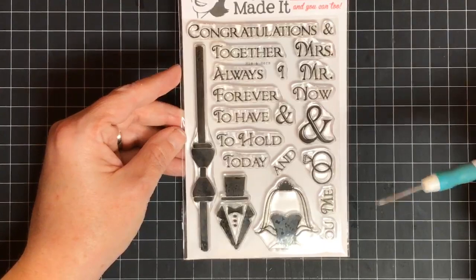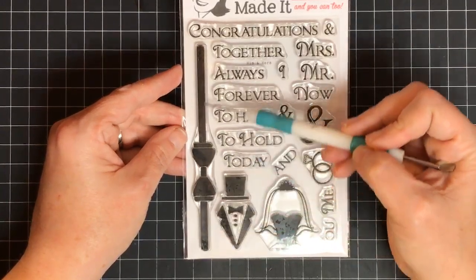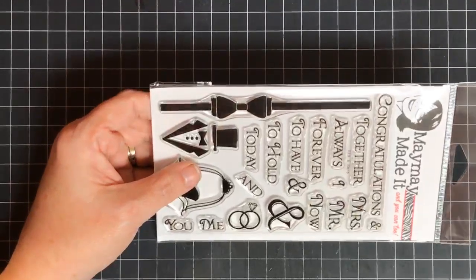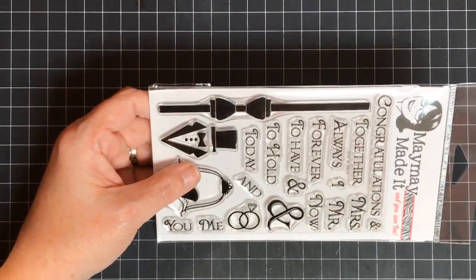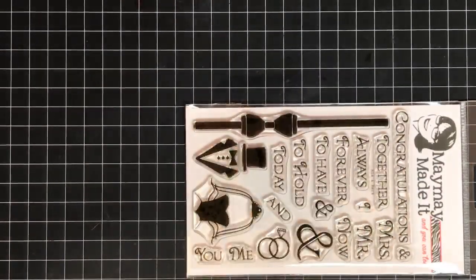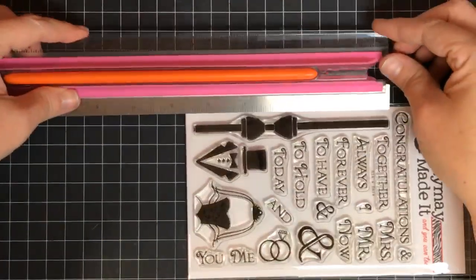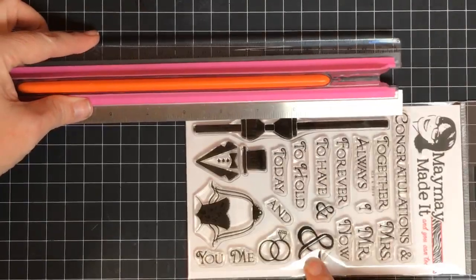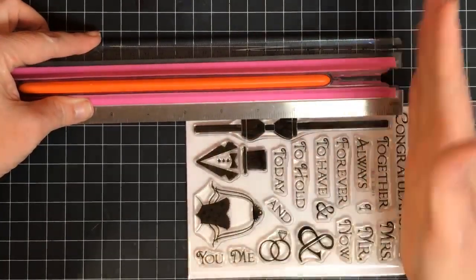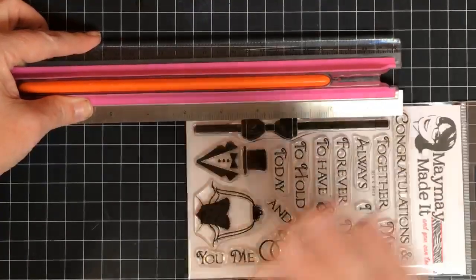But my favorite part of this whole stamp set is this bow right here, because this bow is going to go across an A2 size card, which I don't have right here. And it will go across a 6x6. Let me get my ruler so I can show you. I made sure it was long enough to go on your mat. Like when you do a 6x6 mat, which the top mat is a 5 3/4.